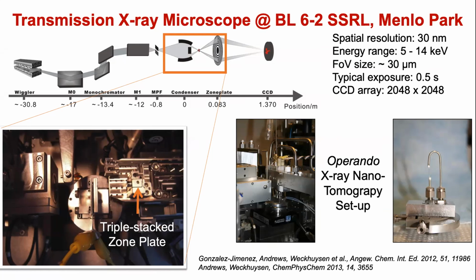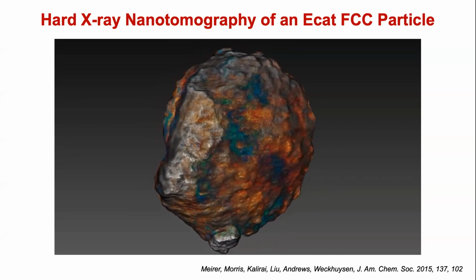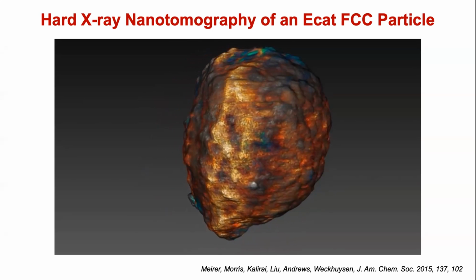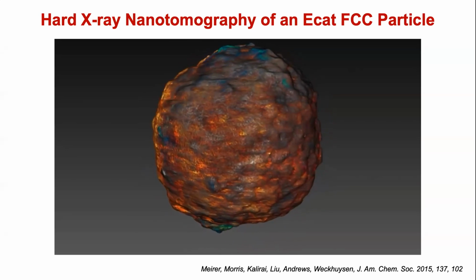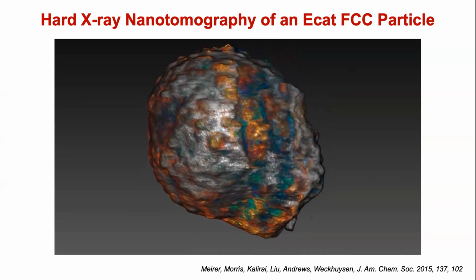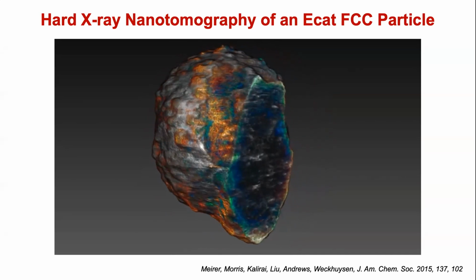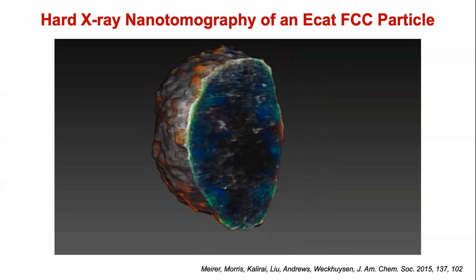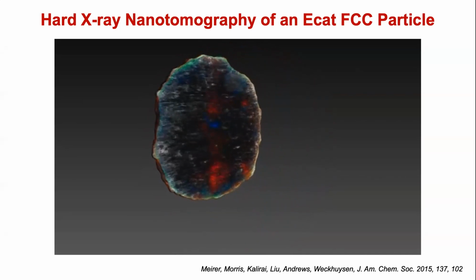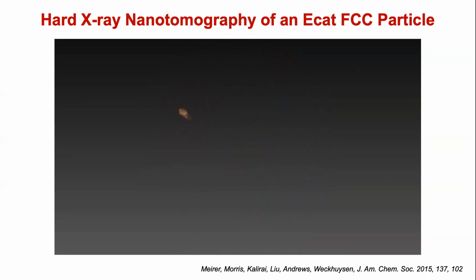If you do it successfully and you rotate, then you can get this movie. This is not the Hollywood type movie I showed you, but this is real life SLAC X-ray tomography. The reddish orange is actually iron, greenish is nickel, and you can actually see 3D through this particle. This particle itself is micrometer in size, and you measure down to nanometer pixels.